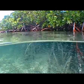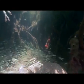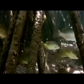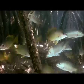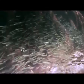Detritus and other protein-rich food from the mangroves sustain millions of crabs, prawns, and young fish. The tangled network of roots is a natural nursery for many species, a secure home for thousands of life forms.